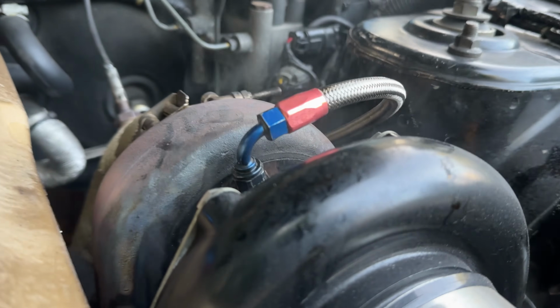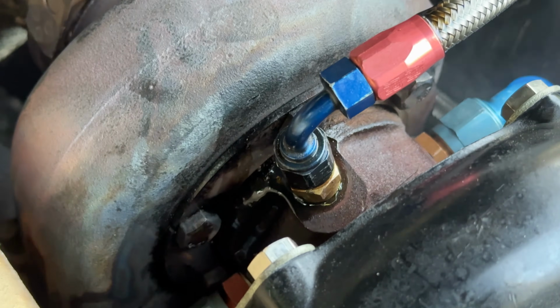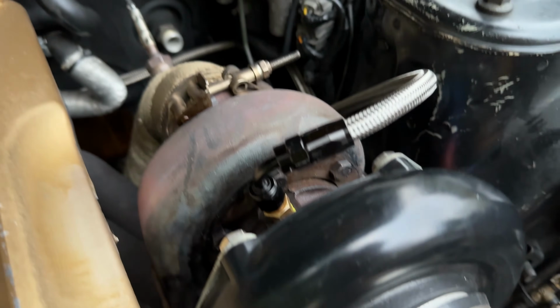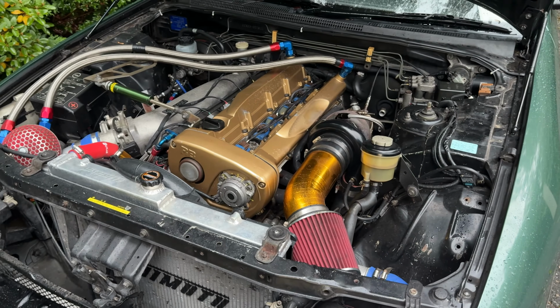What the hell? It's dripping out of the fitting. Right, we just installed the new oil feed line. Hopefully that resolves everything and we can drive it again.